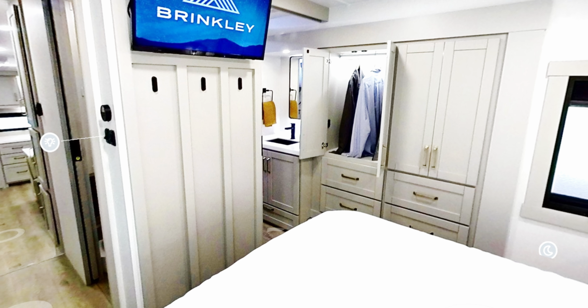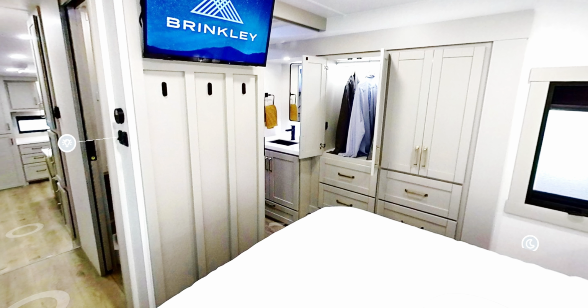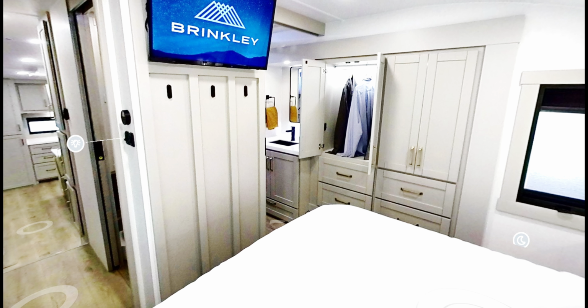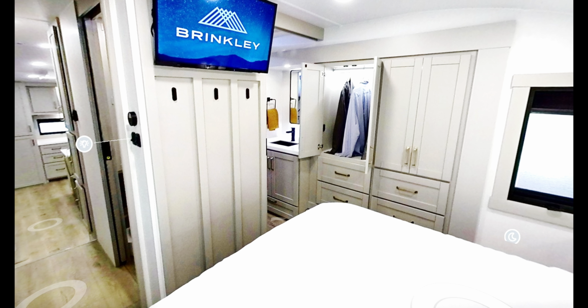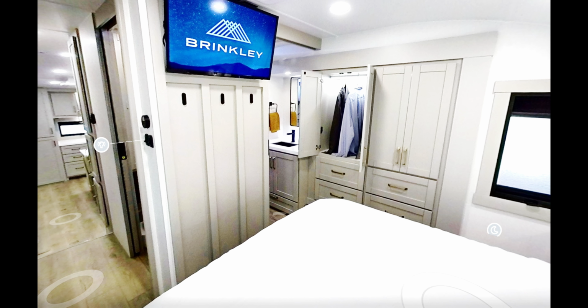The bedroom itself is comfortable and practical, featuring a queen bed with storage underneath, overhead compartments, bedside tables, and a large wardrobe built into a slide-out. There's also a TV mounted at the foot of the bed, adding to that home-like feel.